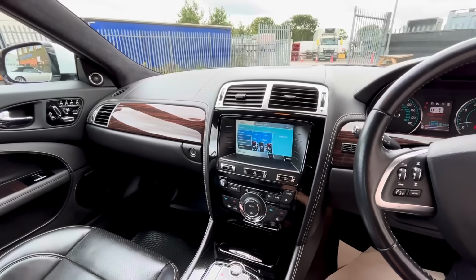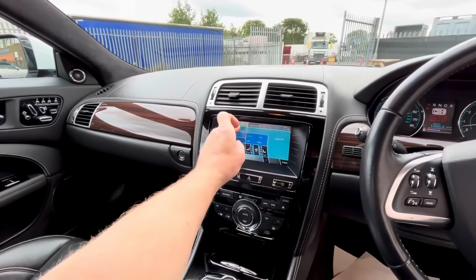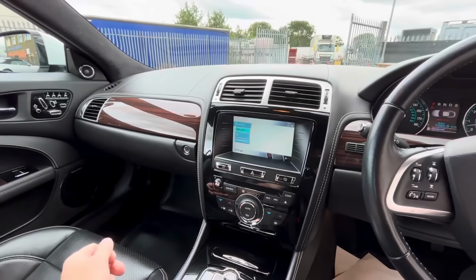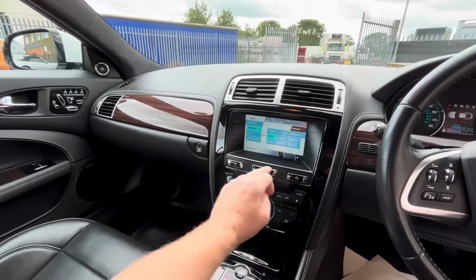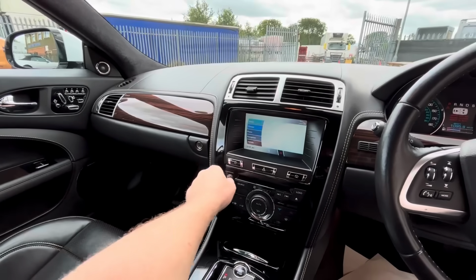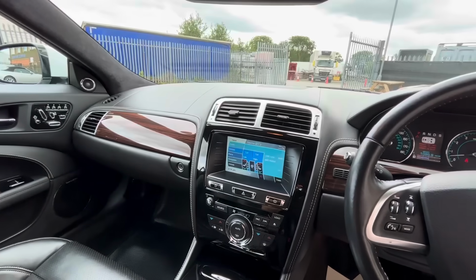You've got your heated steering wheel, as you can see. You've got navigation. You've got DAB radio on there, like cabs, buses and emergency vehicles. You've got Bluetooth phone connectivity. Obviously got navigation and that.